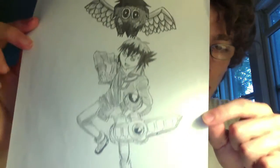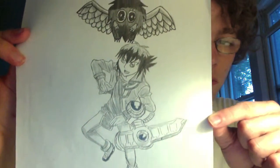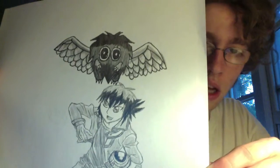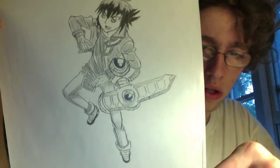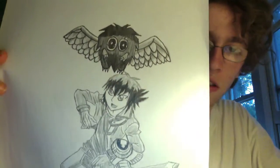This is Jaden. This is from inside the first volume of the GX manga. Wing Kuriboh and then Jaden. It's okay. It's nothing fantastic.